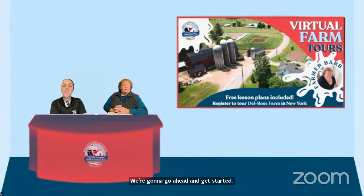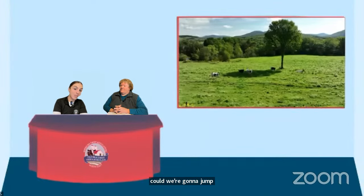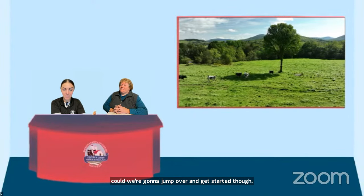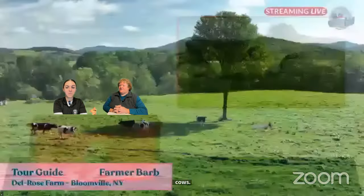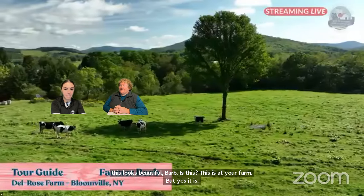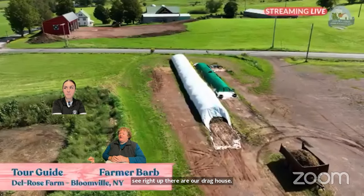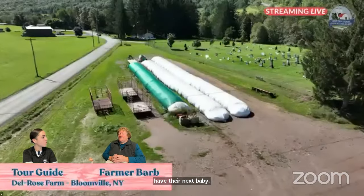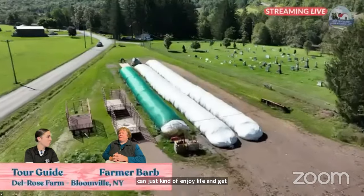So if we could, we're going to jump over to our first section, which I believe we're going to look at actually feeding your cows. Wow, this looks beautiful, Barb. Is this at your farm? Yes, it is. That's the dry cow pasture. The cows you see right up there are our dry cows. Dry cows are cows that get some time off before they have their next baby. They're not milking. They get that time off so they can just kind of enjoy life and get ready to have their next calf.